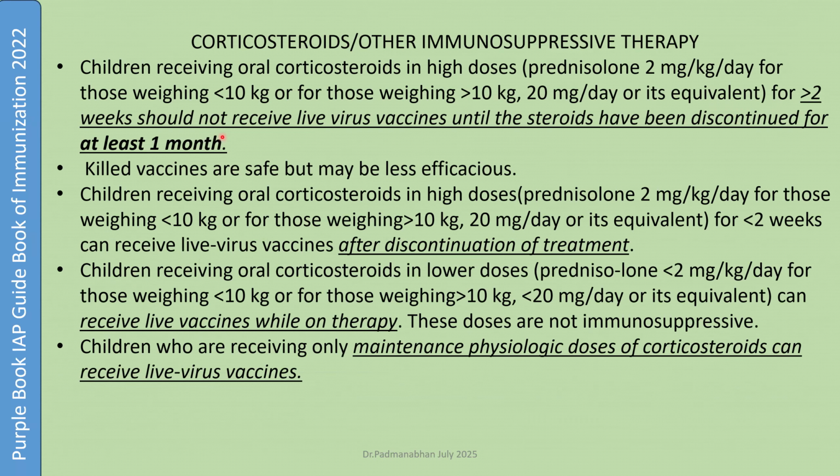Children receiving oral corticosteroids in high doses, prednisolone 2 mg per kg per day for those weighing less than 10 kg, or for those weighing more than 10 kg, 20 mg per day or its equivalent, for more than 2 weeks should not receive live virus vaccine until the steroids have been discontinued for at least 1 month. Killed vaccines are safe but may be less efficacious. Children receiving the same high dose for less than 2 weeks can receive live virus vaccine after discontinuation of the treatment.